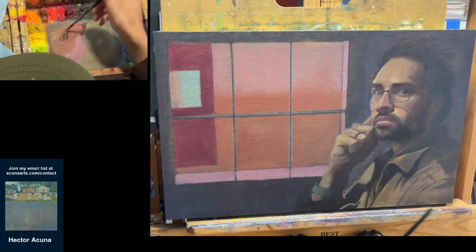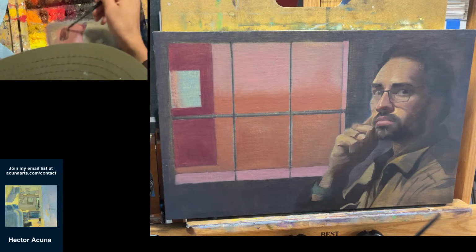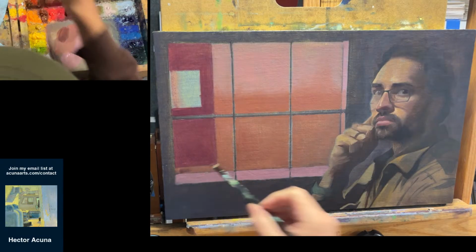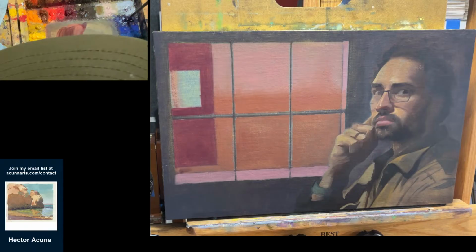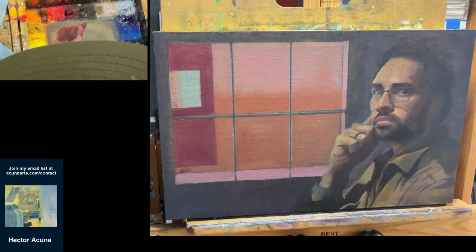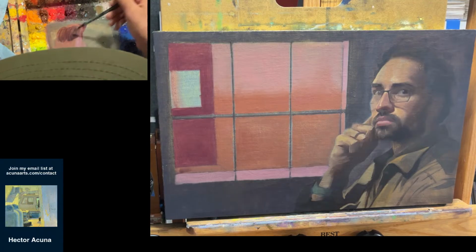But while that's stewing in my mind, I'm going to start to think about values and shadows and that kind of stuff. So we're going to go over here and maybe even think about complementary colors by using a little bit more of a greenish hue. Oh, this phthalo green over here is pretty dried out. I can't use that.